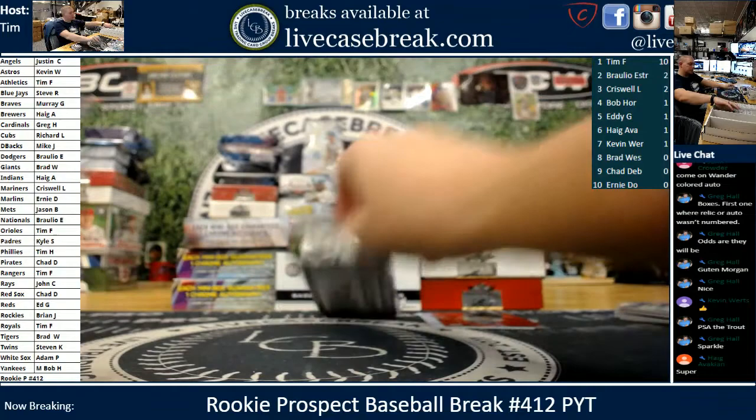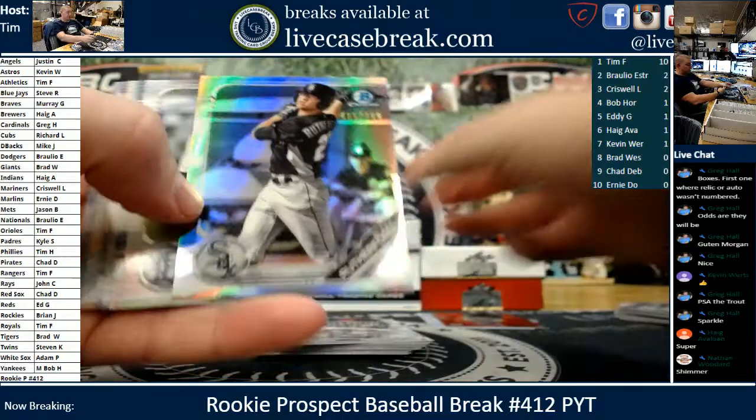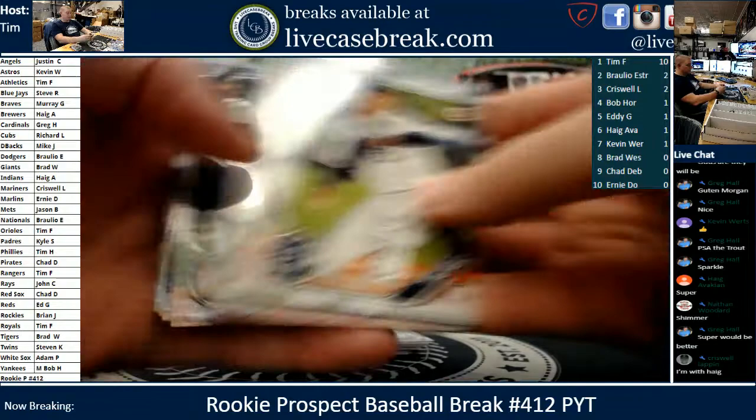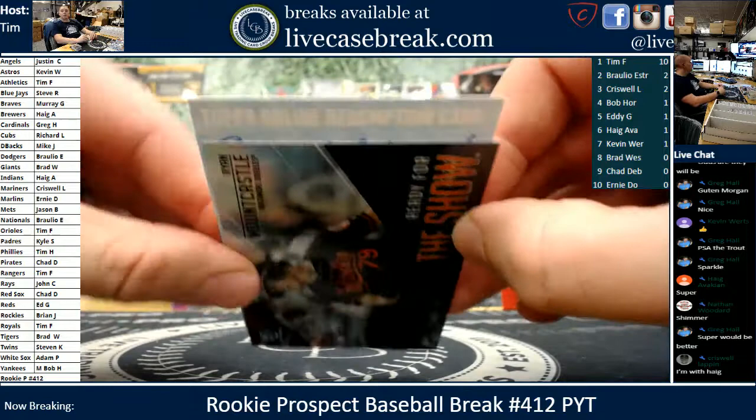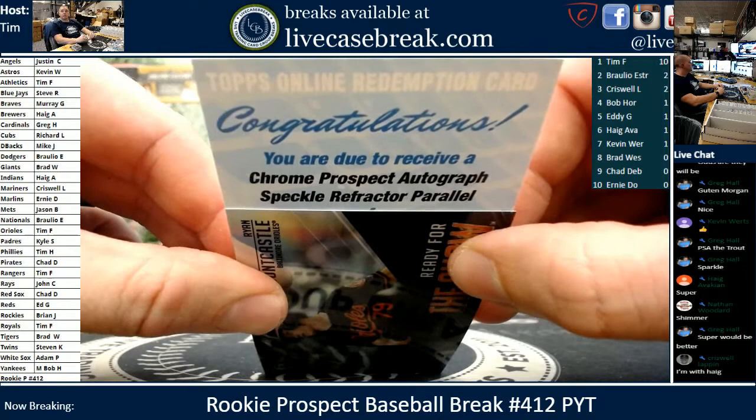I was thinking Superman. I don't know. Let's find out. Soroka. Gore, nice refractor. Blake Rutherford, $4.99 for the Sox. And final Chromes, nobody of note. Let's see who's on the redemption. Chrome Prospect Autograph, we have the top right. It is, yep, Speckle Refractor. Well done. Diego Cartaya, LA Dodgers.